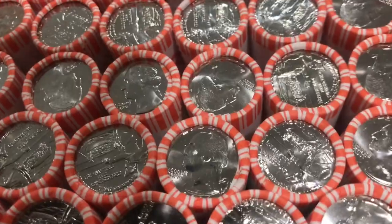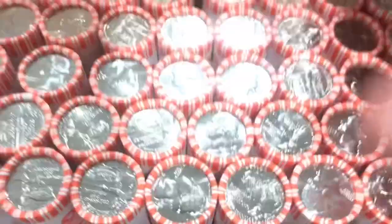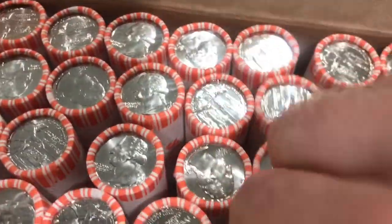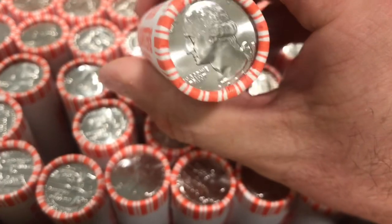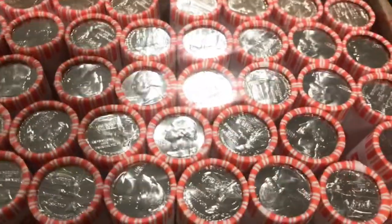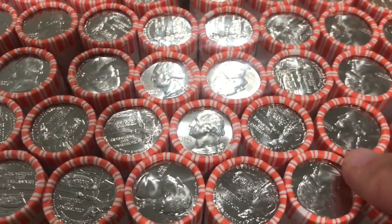I just got back from my local bank and I picked up none other than an entire box, $500 face of Washington Crossing the Delaware quarters. That's right. Let's take a little peek at this here. We got an entire box of Washington Crossing the Delaware quarters, uncirculated box, and these are from the Denver Mint. Pretty exciting. There's no mintages reported as of yet that I know of. I believe these just came out in April, so there's no mintages of these.